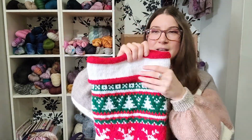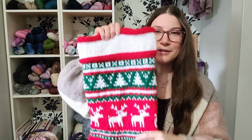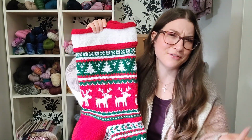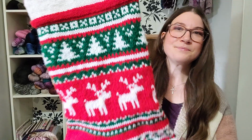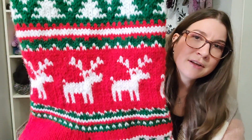The other thing is I didn't do the loop on the edge here because I think this stocking turned out bigger than it was supposed to. I didn't gauge swatch. I was like, well, it's a stocking. It doesn't really matter how big it is, just as long as it's big enough to stuff a lot of gifts into it. So I followed the original colorwork chart.